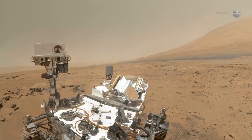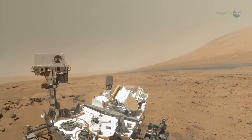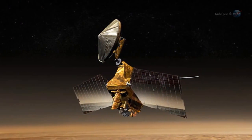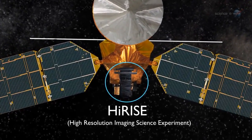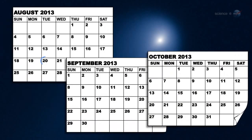It's too early to say whether Curiosity will be able to see the comet from the surface of Mars. That depends on how much Comet ISON brightens between now and then. Liss says the best bet is NASA's Mars Reconnaissance Orbiter. The MRO satellite is equipped with a powerful half-meter telescope named HiRISE that is more than capable of detecting the comet's atmosphere and tail. Observations are planned on 4 dates: August 20th, September 29th, and October 1st and 2nd.